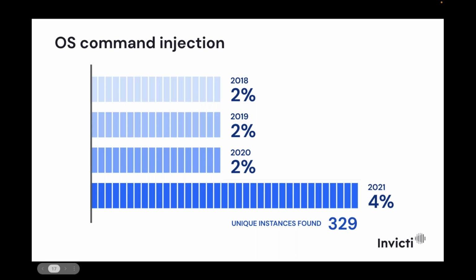So let's now look at operating system command injection, or simply command injection. This is a web vulnerability that lets attackers execute system commands through a web application. It's an often overlooked flaw, but OS command injection saw an alarming jump from 2020 to 2021, where it actually doubled in the incident rate that we discovered.